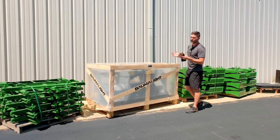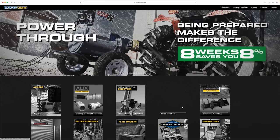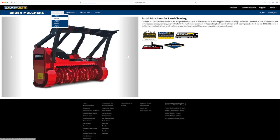All right, so not an amazing look, but you can see what this looks like when it comes in. This is the three-point version, all right? This is the model MP360, I think. Yeah, MP360. So this is the most popular size that we sell for the three-point, for the tractors, the three-point PTO driven mulchers.